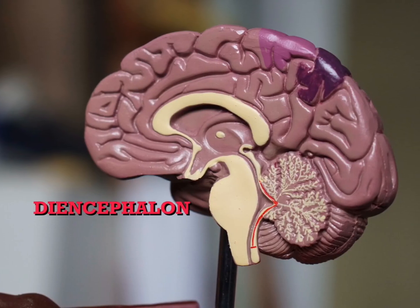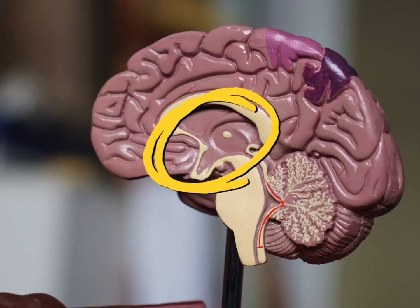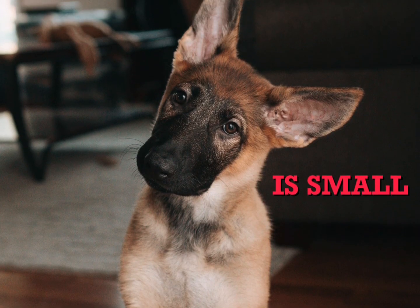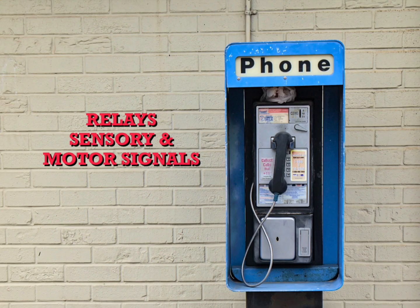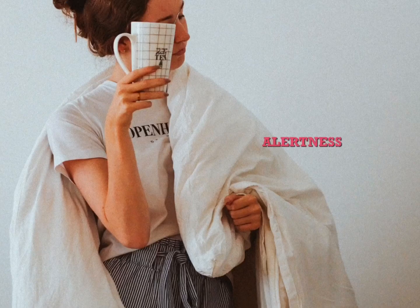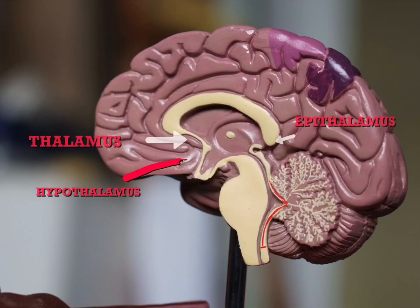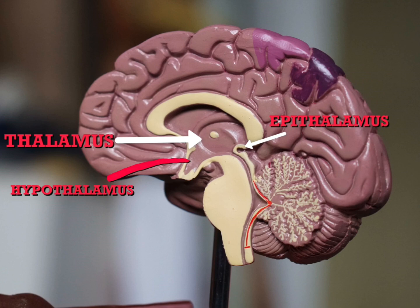The diencephalon is a small portion placed under and between the two cerebral hemispheres, located just above the brainstem. Despite being small in comparison to other parts of the brain, the diencephalon plays a critical role in relaying sensory and motor signals, as well as regulation of consciousness and alertness. This structure gives rise to the thalamus, hypothalamus, posterior portion of the pituitary gland, and the pineal gland.